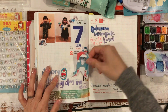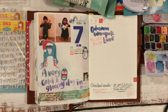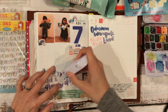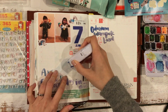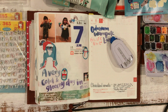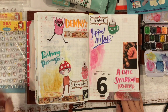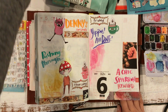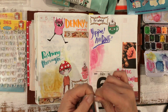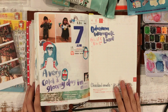I don't really know what else I did with these pages, but like I said, I will be editing the completed Hobonichi flip through for you. I filmed it without any talking, and I think I'm just going to leave it as is. If I have time, I will do a voiceover, but I think I flipped through pretty quickly, so we'll see how it is. I'm just adding some old photos here and there in my pages.